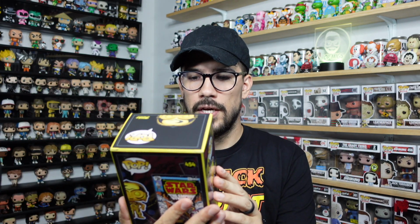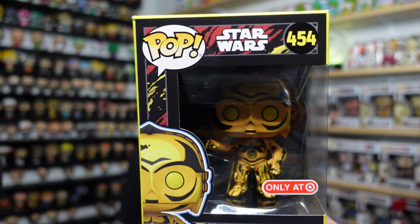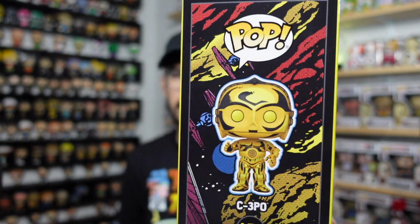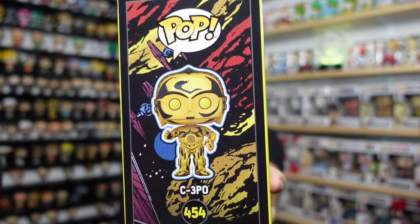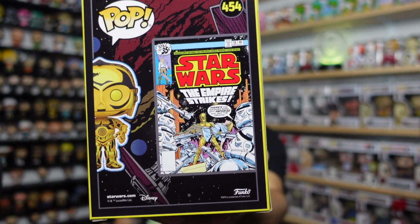All right, so we got another good one here. There we go. So this is the C-3PO. This one's cool, the yellow. Now, these are not Blacklight. Of course, it looks kind of just like the Thanos one that I just recently opened up. But this is considered like a retro Star Wars line, almost like a comic book line, because it does have a comic book in the back. They all have their own cover on here.